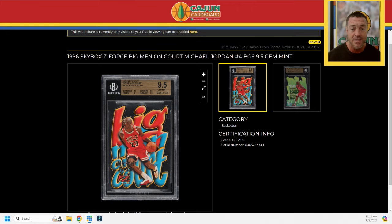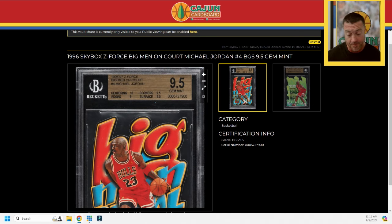Card number 1 is one I'm very excited about. I'll be quite honest with you. This is a very big card. It's a very miserable pack odds card. If you're a hierarchy collector, you know this. When you start to hyper focus on the gem mint quality PSA 10s and BGS 9s of this card, it gets even more difficult to obtain and more expensive.